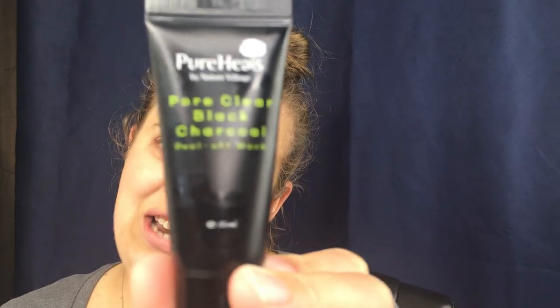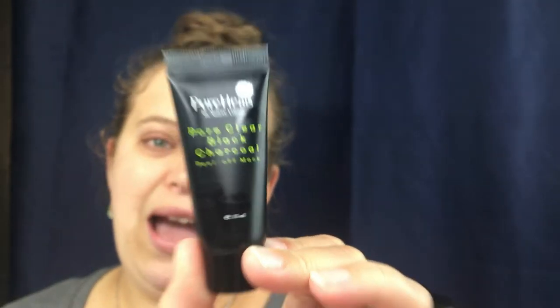So yes, we're coming down to the last step, and we're going to do a mask. We're going to do the Pure Heals by Nature Village Pore Clear Black Charcoal Peel Off Mask. I just received this in the Ipsy bag. It says directions: apply a generous even layer to clean dry skin, avoiding eye area, lips, and hairline. Specifically says lips and hairline. So yeah, we gotta be careful with that, huh?